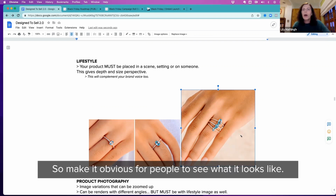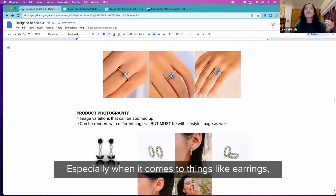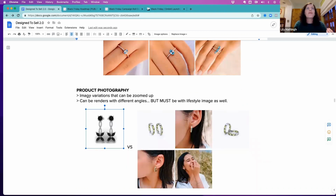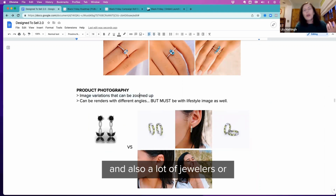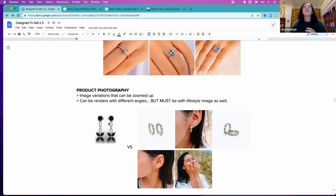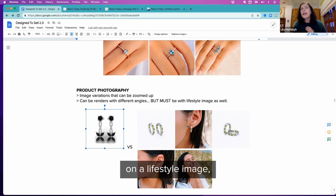Okay, so make it obvious for people to see what it looks like, especially when it comes to things like earrings. This was found on another website. Now, with your product photography, you need to make sure that people can zoom up on them. And also a lot of jewelers or companies use renders, which I understand because you can't always make up all the stock, but you must show them what it looks like on a lifestyle image.